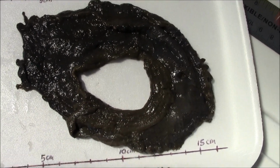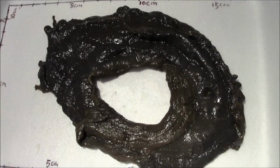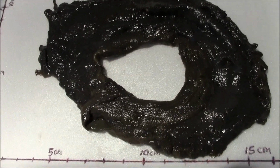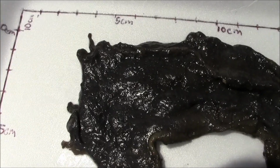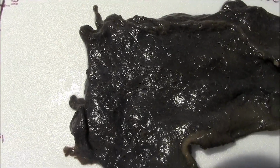It was caught in the deep sea silver hake trawl. February 2015. What am I? Am I a new species?